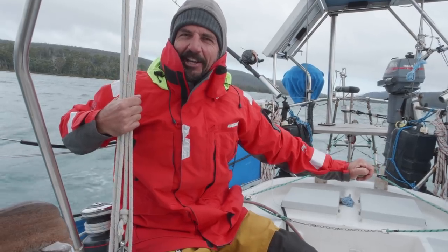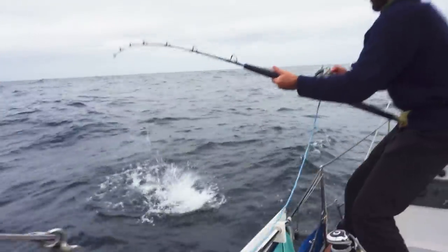A modern day recreation of Shackleton's voyage. It's fish on. It's a big tuna.